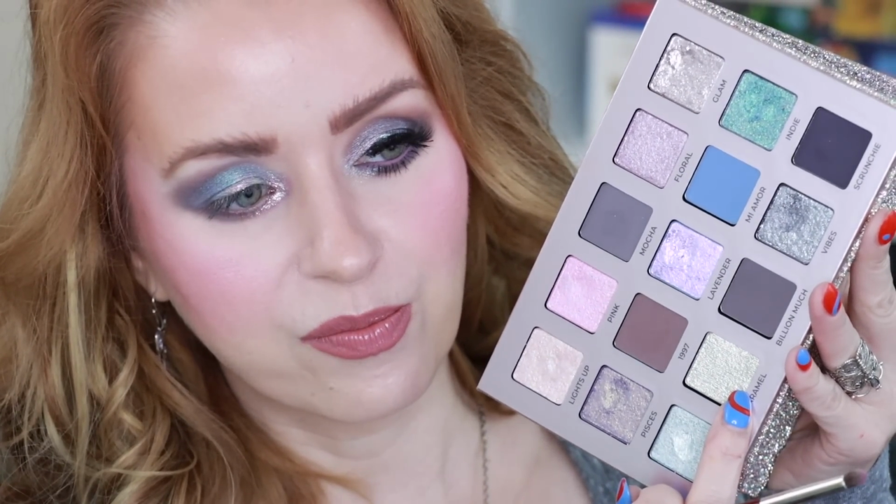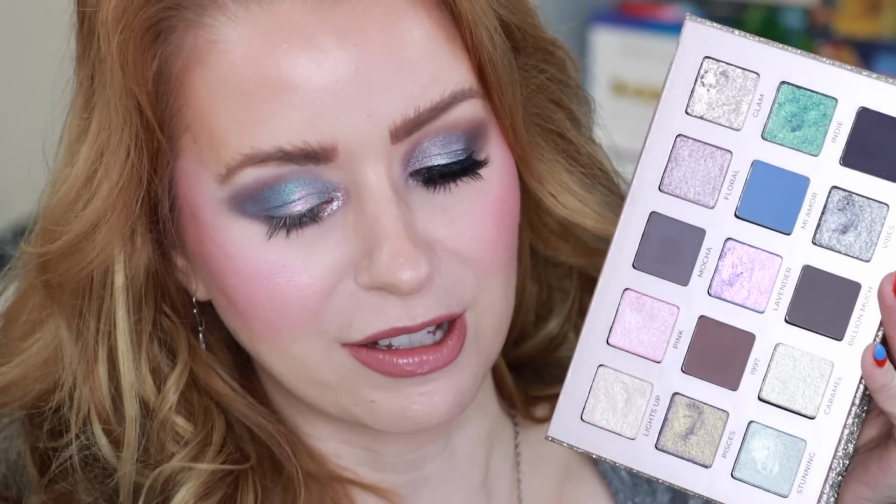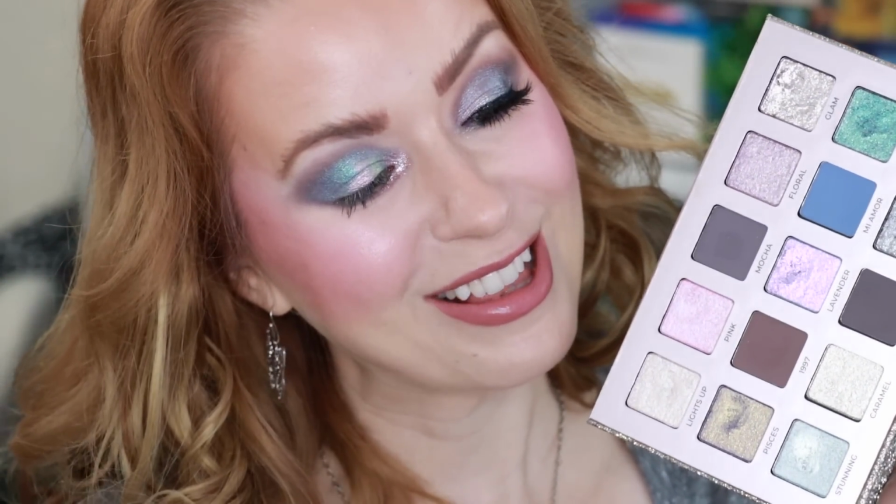Caramel, this shade right here, I didn't get to use, and Floral. Those are the only two shades in this 15-pan palette that I was not able to use. Let me go take care of finishing touches. I will let you guys know what I went in with, and then we will wrap up this review, demo, 3-look tutorial over the new Adept Cosmetics and Amy Loves collection.